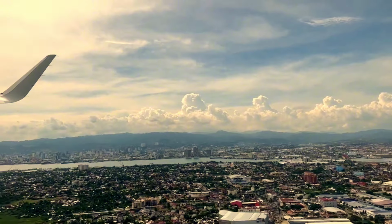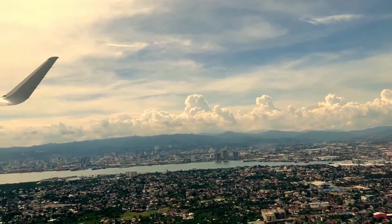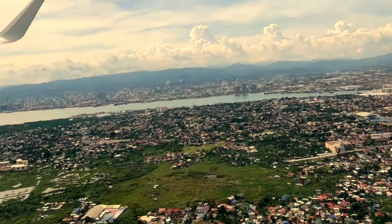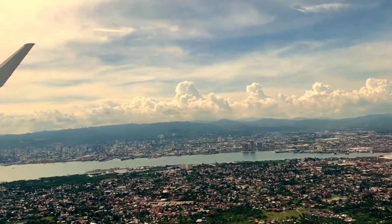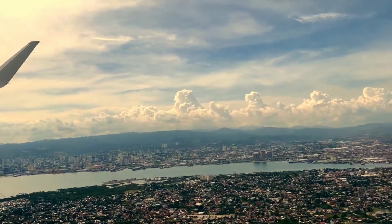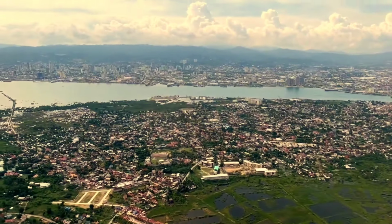You see, Cebu is a wonderful island and it's evidently showing here why it is called the Queen City of the South. So fortunately, we had a good wind condition today. That's why we can see clearly the aerial view of Cebu City from this aircraft.